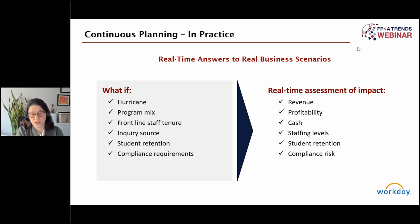So overall, our organization sees value in the ability to be agile and quickly respond to the scenarios that really, truly impact the financials. So thank you for listening.